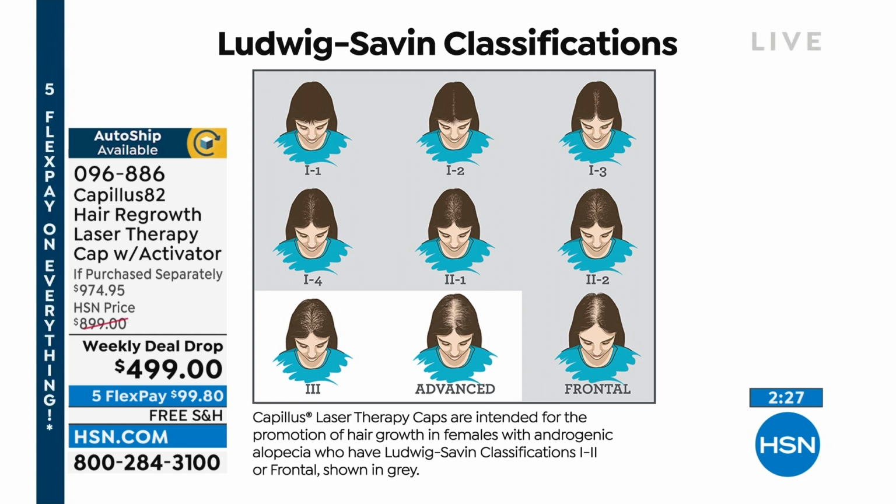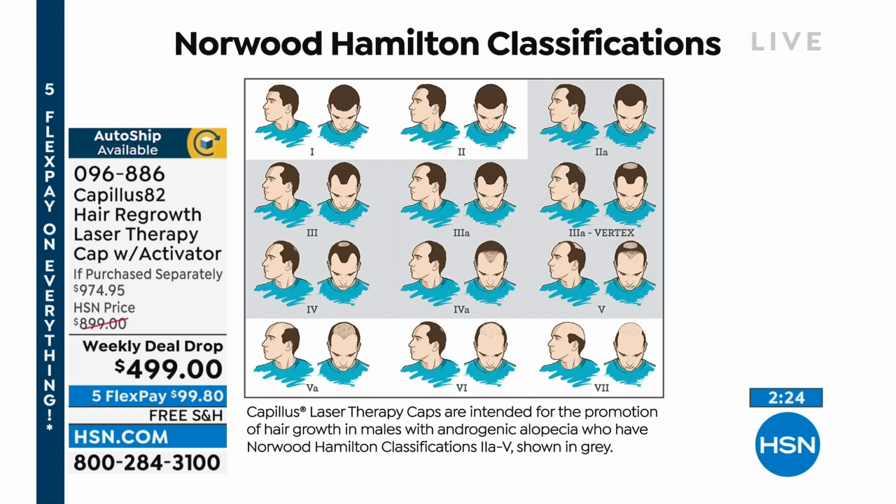Men have another classification, Norwood Hamilton. Men usually lose their hair a little bit more like that M shape, or they get the bald spot on the top of the head. If you are anywhere in this gray part, or someone you want to buy this for looks like any of those in the gray, we can bring your hair back. Now, again, if you are in that white part at the bottom, meaning that spot has gone completely bald, the hair has stopped coming out of the follicle altogether, we can't rejuvenate a deceased follicle, but we can rejuvenate a dormant follicle, meaning as long as there's a little bit of life there that we can stimulate that blood flow, stimulate that growth. This is an FDA cleared medical device that has been shown to regrow your hair.